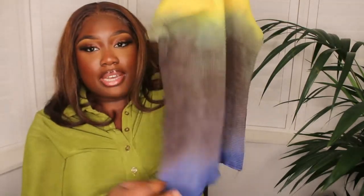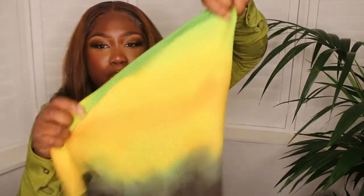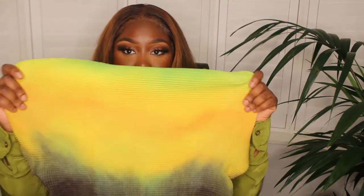Need to clear my throat. From Aliexpress, I got this beautiful, beautiful top, which I've had my eye on for a while, but I don't know why I just wasn't buying it. But guys, this top, I really, really love it. I love how bright it is.